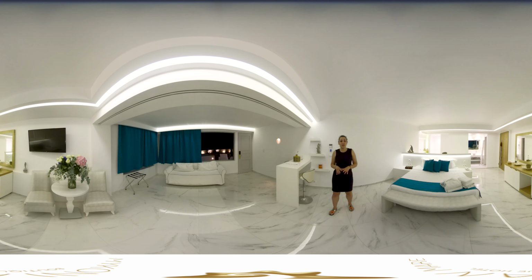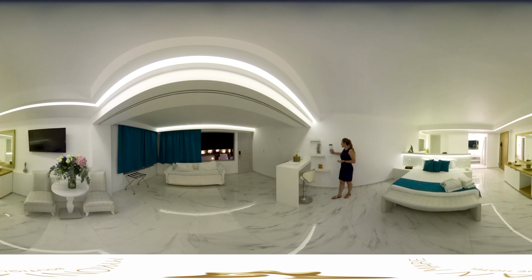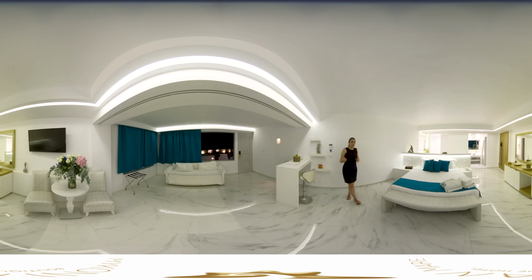At this point, I would like to show you the room facilities and I will start from here. From this panel, you can control lights. We have three scenarios. The one that you can see, lounge scenario, and the Mykonian Mare scenario. From this panel, you can also adjust the lights as you wish. You can also control the lights from your bedside.